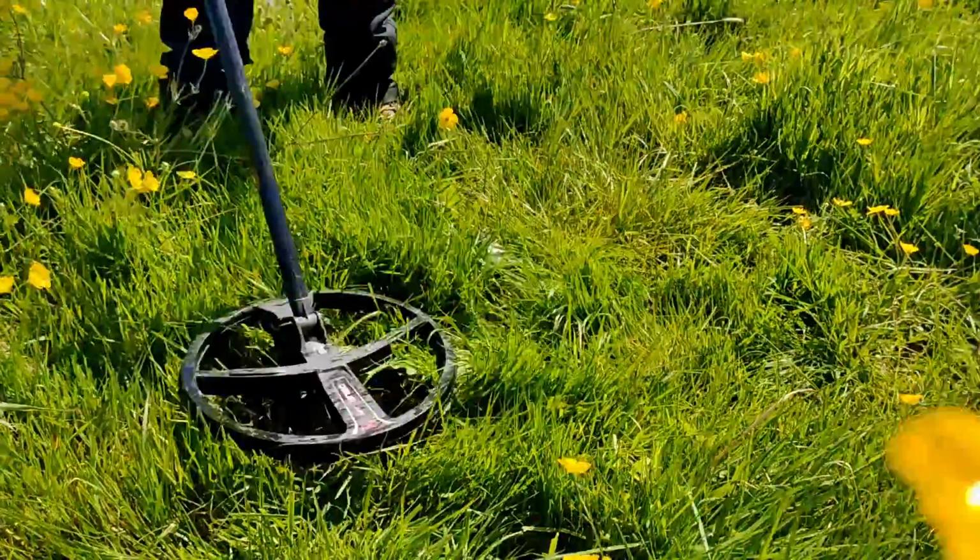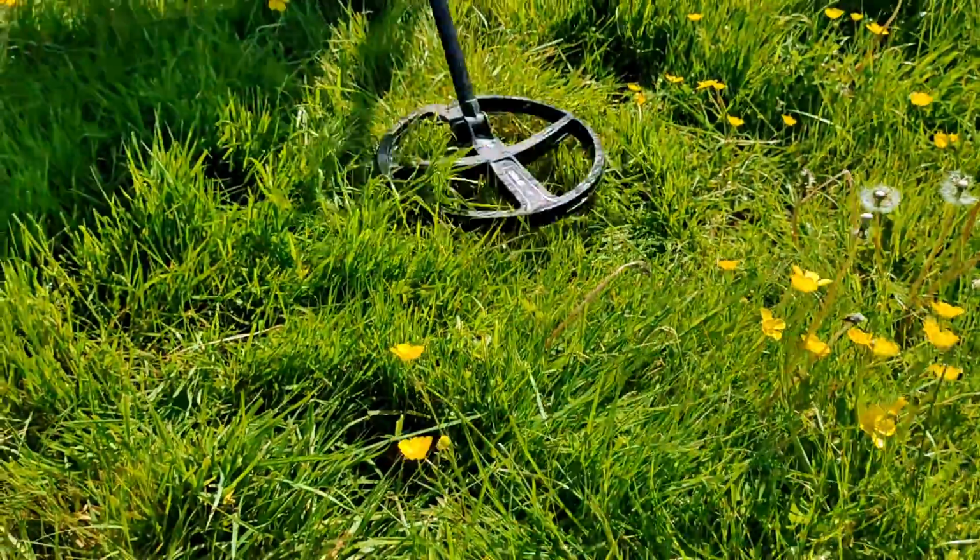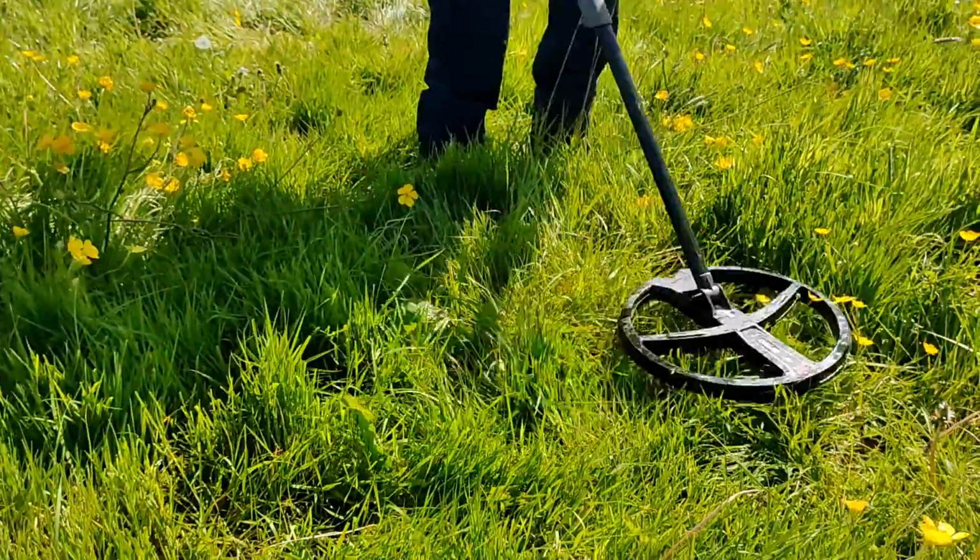Do you like butter? Anybody? Oh, let's see if I can get it on the camera. There we go. Do you like butter? I used to do that when I was a kid. And they say dandelions used to make you wet yourself, didn't they?